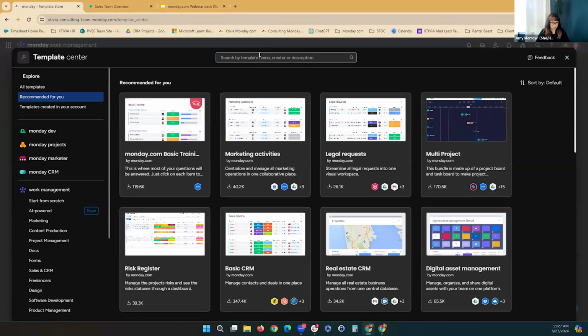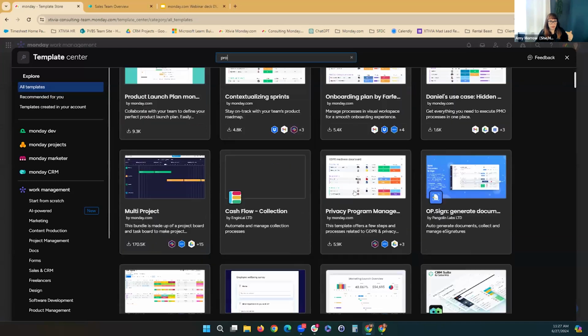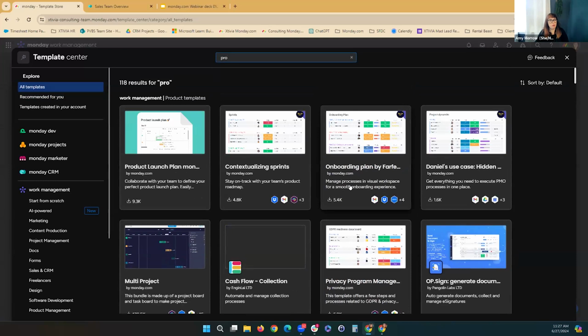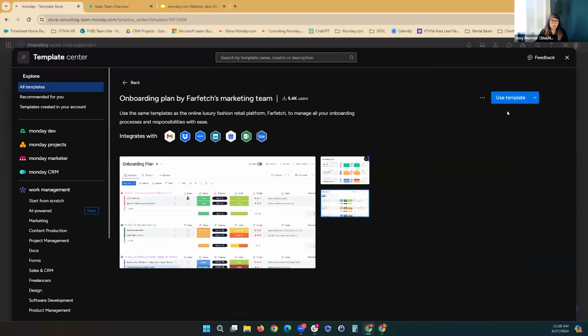You can look up terms like, I don't know, project. I'm just starting with the word project, and here's all of these templates that kind of fit into that verbiage. And you can read a little bit more about the templates before you bring them in, and you can understand what their integrations are, what they're used for. But also you can just bring it in and start to utilize them.